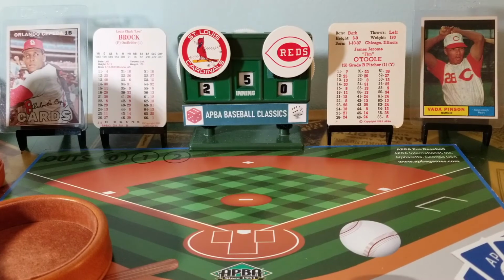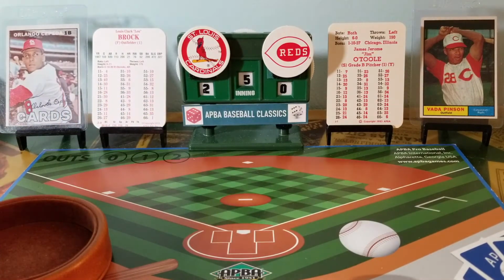2-0 St. Louis. All right, here is Lou Brock stepping in the box in the top of the 5th inning. Most of the baseball I watched in 1961 and in the early 60s was the NBC Game of the Week. So occasionally we'd see teams like the Reds. And whenever I saw Jim O'Toole pitching, I came from an Irish ancestry, Irish family. I like the O'Toole name. So if I saw him pitching, I was always automatically for him.